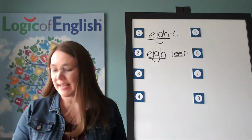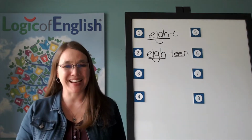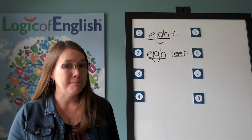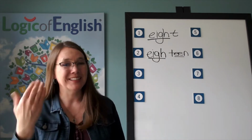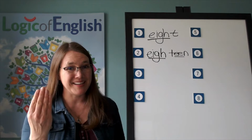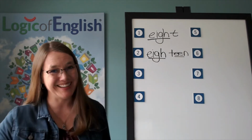The next word is eighty. My grandpa is eighty years old. Eighty. Go ahead and say eighty. All right, how many syllables in eighty? Two. We will say to spell A-T. What will we say to spell? A-T. Very good. The first syllable is A. The second syllable is T. T-E. That's right. Yeah, I-E. You've got it.